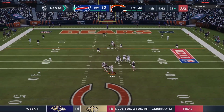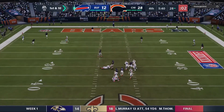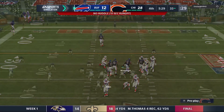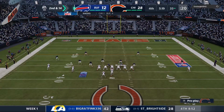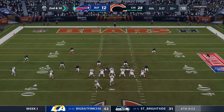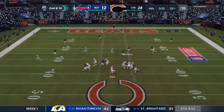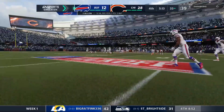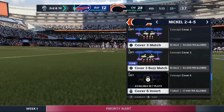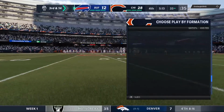Now Allen again. That's going to go as a loss of 4, and it'll be second down back at the 33-yard line. From the gun, Allen. Oh, the ball comes out on the hit, but they'll say it's incomplete. Cole Beasley, the intended target, and it's 3rd down.